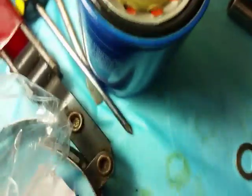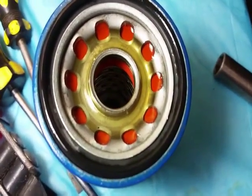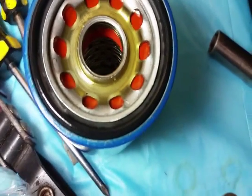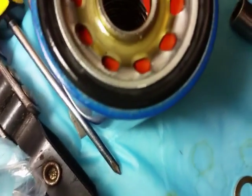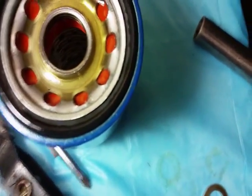Alright guys, not sure you can see in there, but I put oil inside of the oil filter about a minute ago, and when I filled it up, it was up to the top. Now it looks empty. But it's not empty. It actually went around to the cartridge, and it's inside of the paper. We soaked it up. And that's why I always fill it up twice. Just wanted to show you guys that.